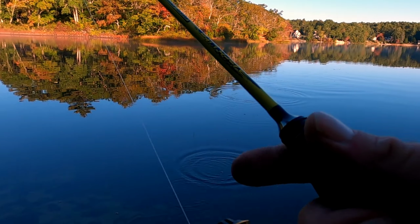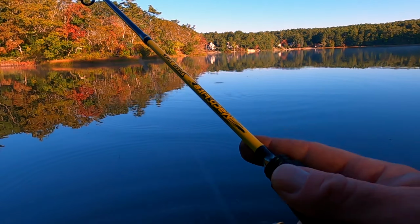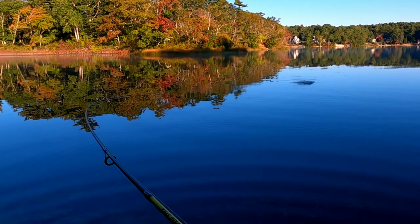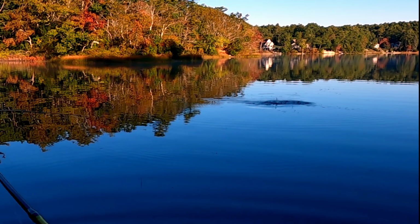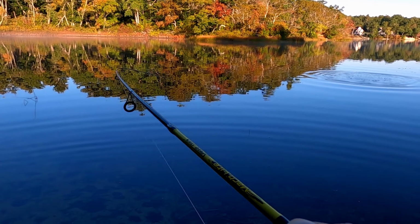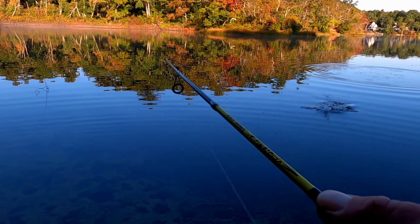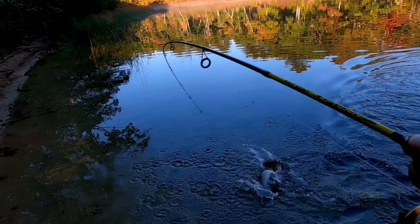God damn, I can't get a good hook set on them. There we go. Well, if I can keep it on, this will be my first trout of the season.